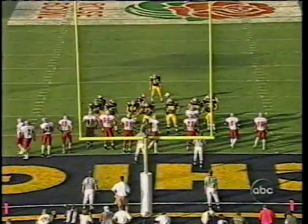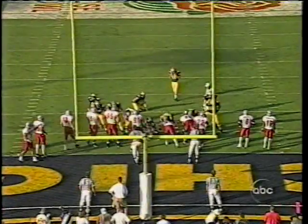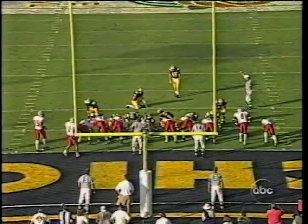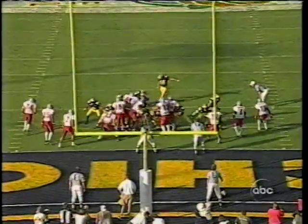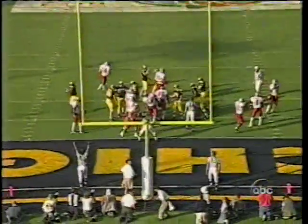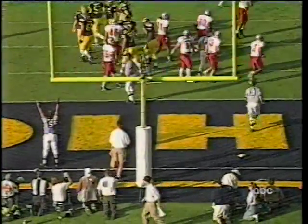Twice on that series, they threw the ball deep down the field. They got a penalty and a touchdown on the 2 plays. Craig Baker for the point. And it's good. Penalty flag, though. 2 penalty flags in the end zone.